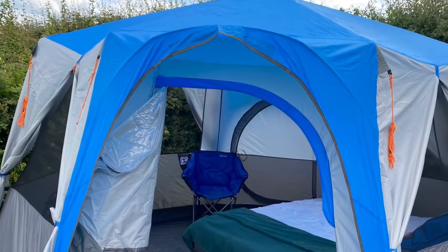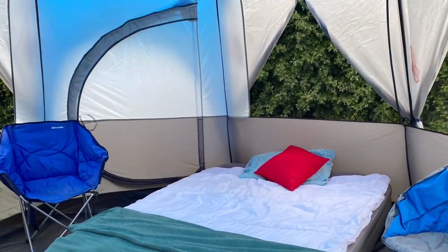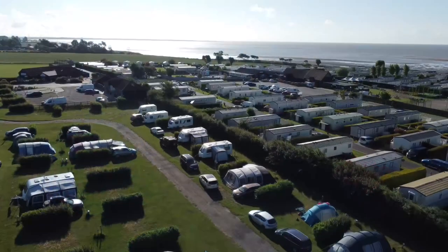So this was our new setup with the new tent we bought. Got it all sorted. Then we headed on down to the beach to get some foraging and bait digging done.